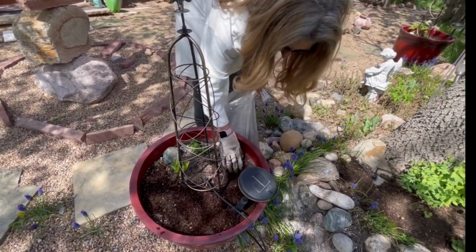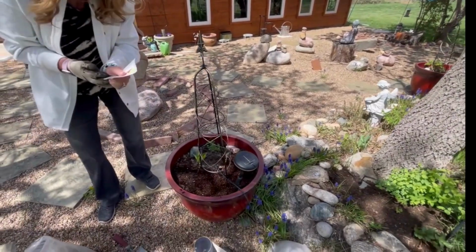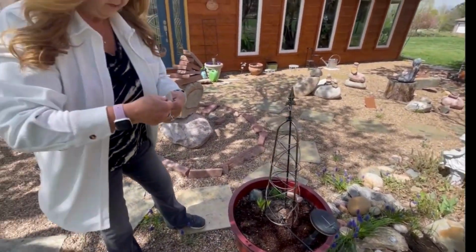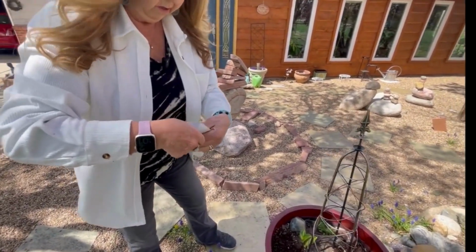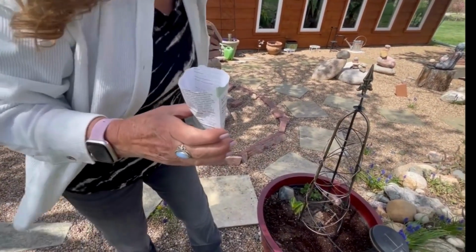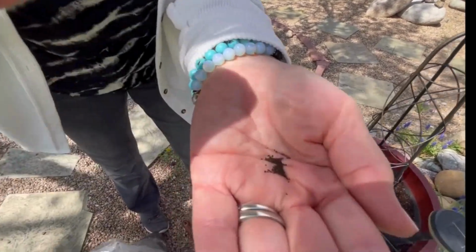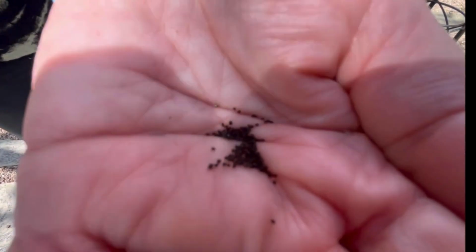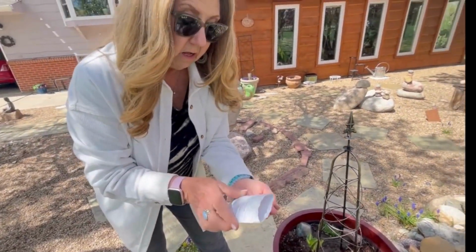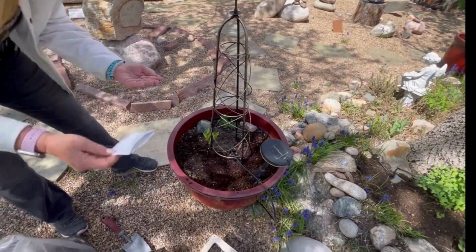to help these seeds to germinate more, because as you will see, they are pretty small, very small. Hope we don't lose them in the wind today. Look at how small they are. So you really want to, as it says on the package, put them lightly into this, press the seeds.